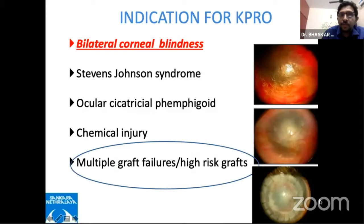So when you're talking of keratoprosthesis, the primary indication is a patient who has bilateral corneal blindness. By and large, most keratoprosthesis surgeons do not advocate keratoprosthesis when there is some vision in the other eye. If you look at literature, most of the cases that have had keratoprosthesis are primarily those due to multiple failed grafts. Stevens-Johnson's, OCP and chemical injury form a smaller subset, but these are the most challenging cases where we actually need to perform keratoprosthesis.